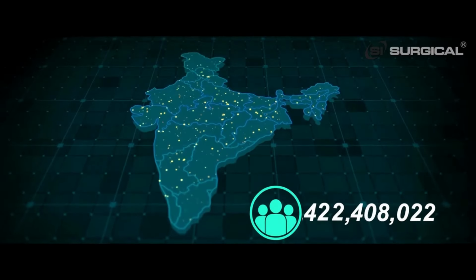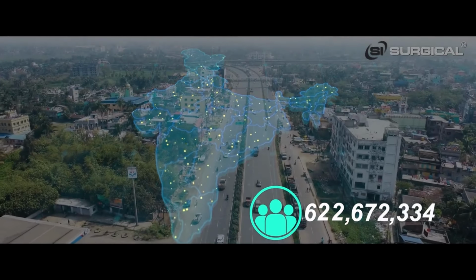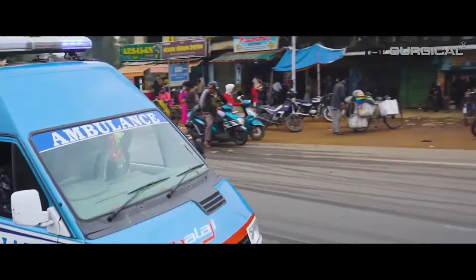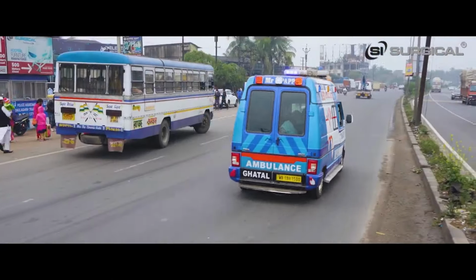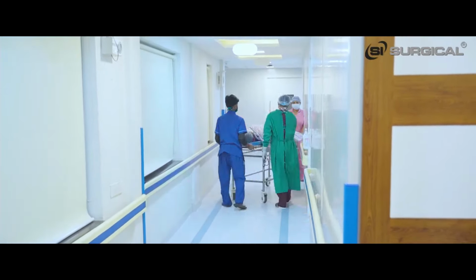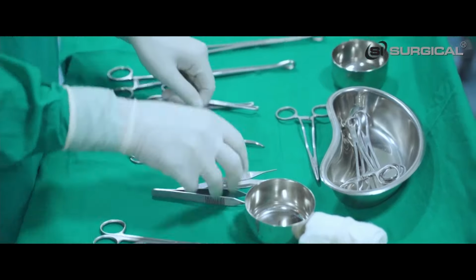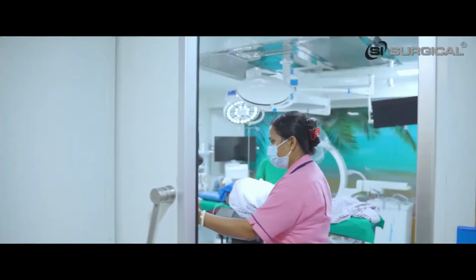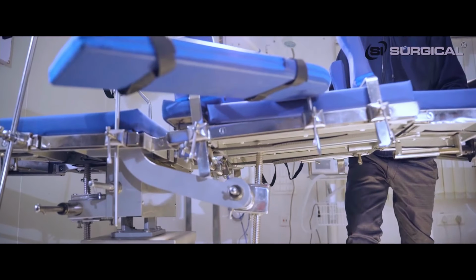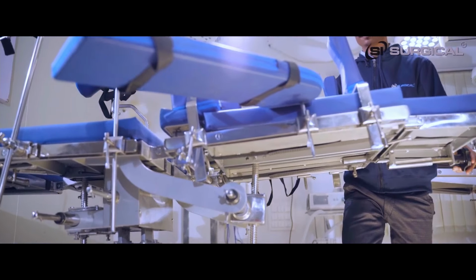India is a fast-growing country with an ever-increasing population. Also on the rise is the need for medical assistance. Medical assistance gives rise to patient hospitalization, OT demands, and the necessity for OT instruments and furniture of superior quality.